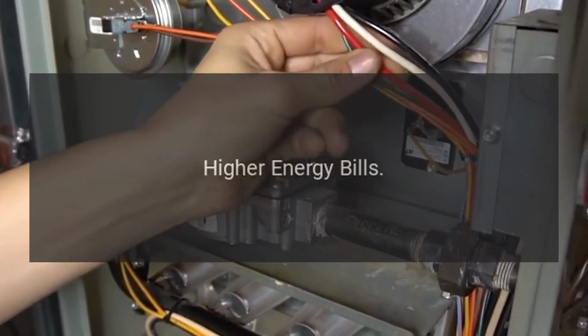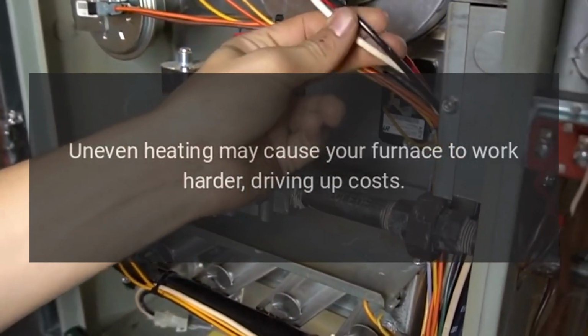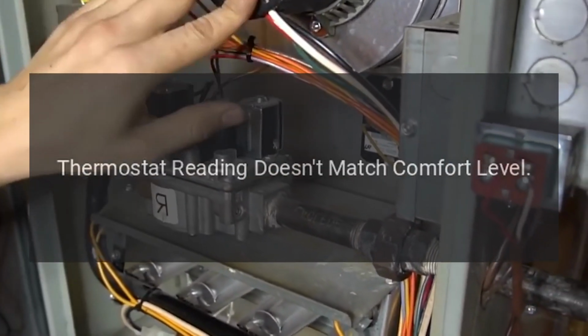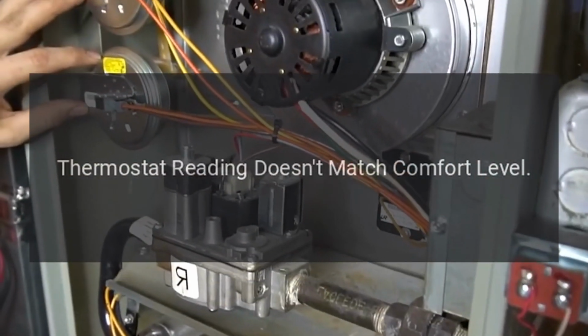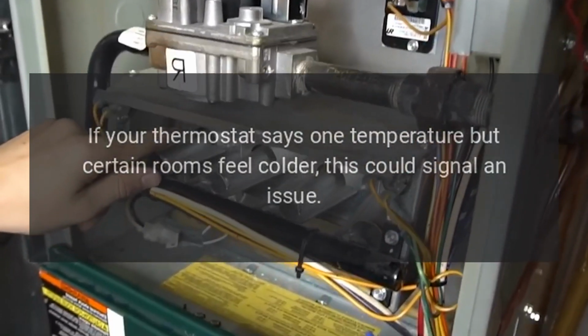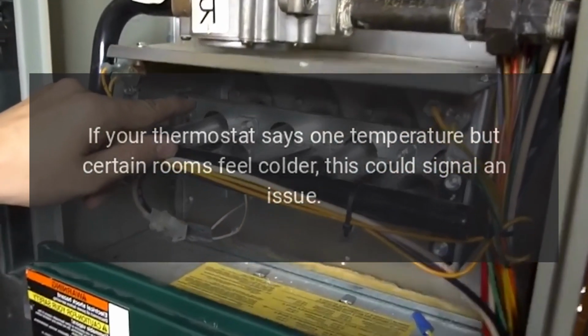Higher energy bills. Uneven heating may cause your furnace to work harder, driving up costs. Thermostat reading doesn't match comfort level. If your thermostat says one temperature but certain rooms feel colder, this could signal an issue.